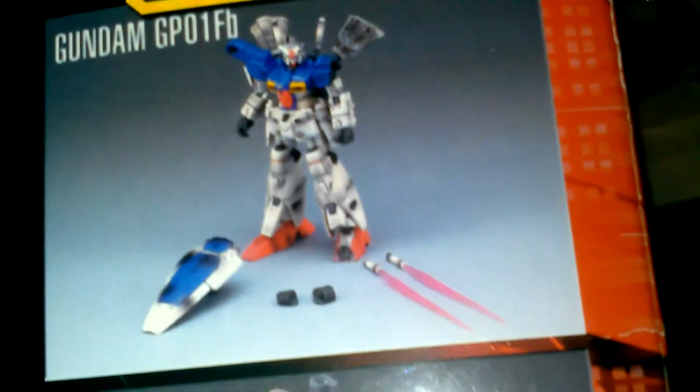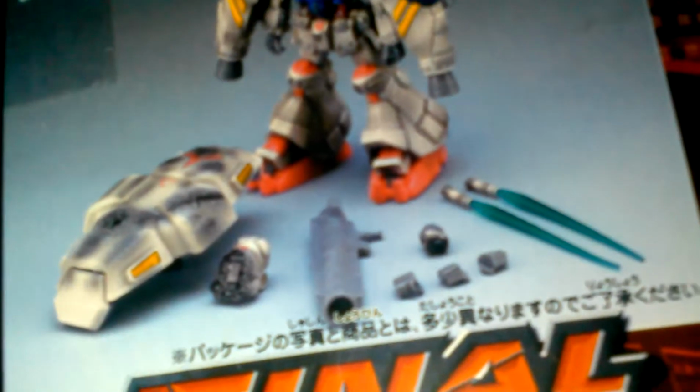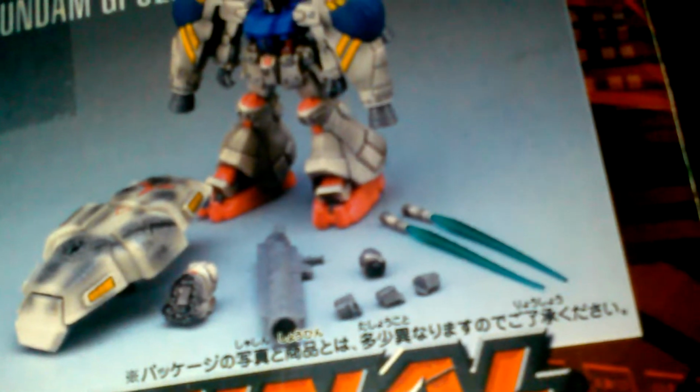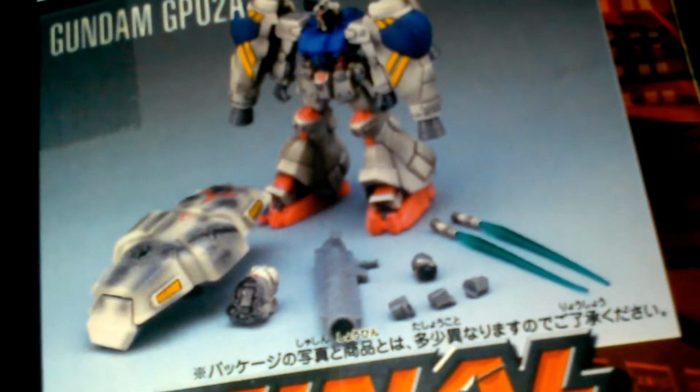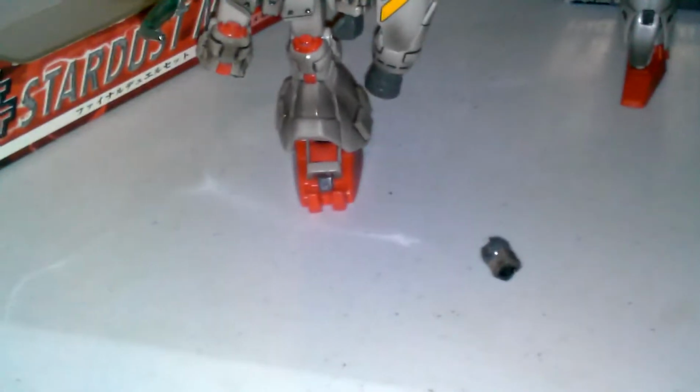So as you can see, GPO1 only comes with two closed fists and maybe two open fists for swords. And then GPO2 comes with five hands. He has probably one bazooka hand, two closed fists, and two open fists for the swords. And he comes with a battle scarred leg, his battle scarred arm, and his battle scarred shield. So it looks like they're giving GPO2 a little bit more attention, which is not bad. A very cool figure. And these figures are just awesome.